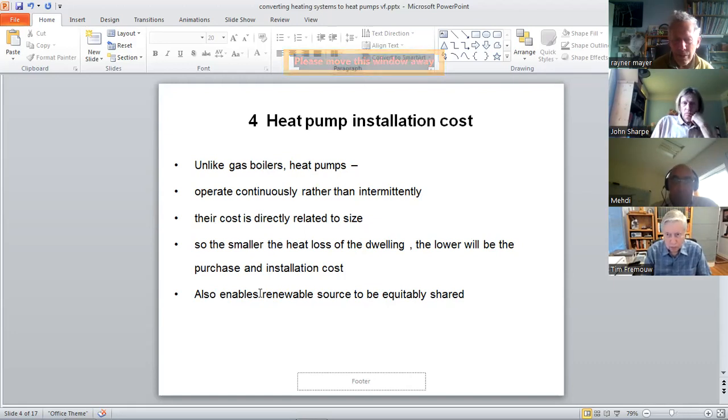Historically, I worked with what was Scottish Hydroelectric some 30 years ago, installing heat pumps in the north of Scotland. These were all Scandinavian heat pumps, which produced warm air. So we insulated the houses and then installed the heat pumps in the living rooms like in Scandinavia.